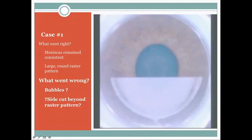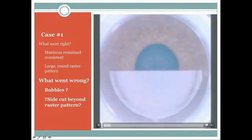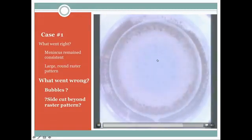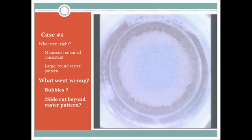But let's talk about what went wrong. We're going to play it about halfway through the raster pattern. You can see on that upper corner here those bubbles, and now take a look. You'll see quickly that that side cut was just beyond my raster pattern in that upper corner there.